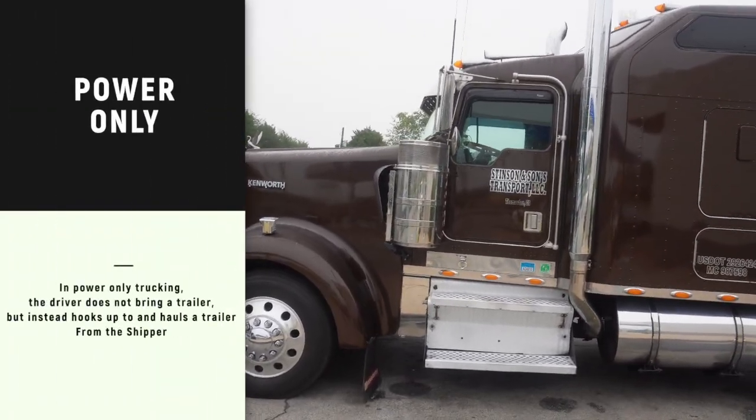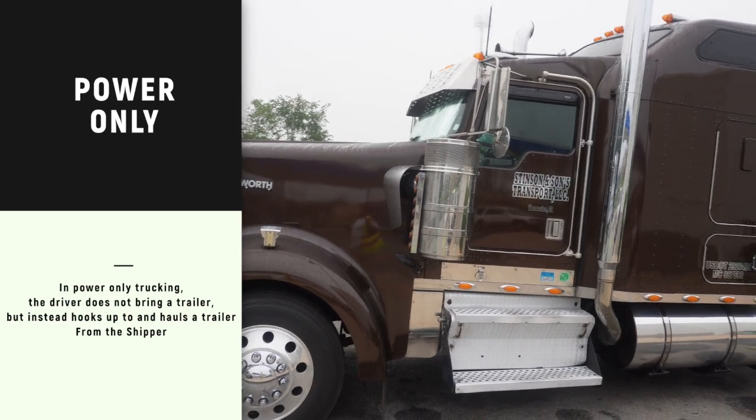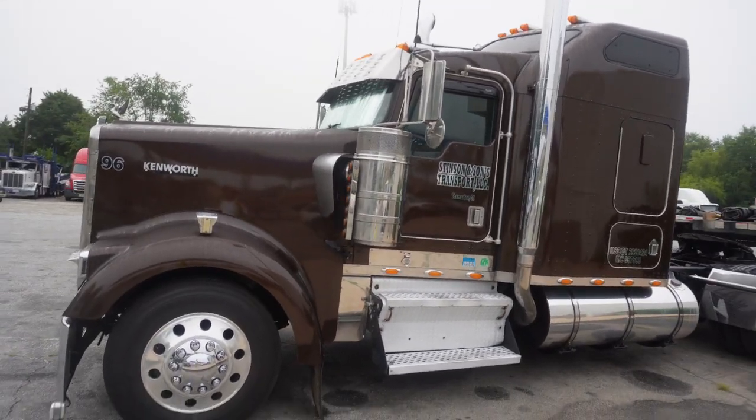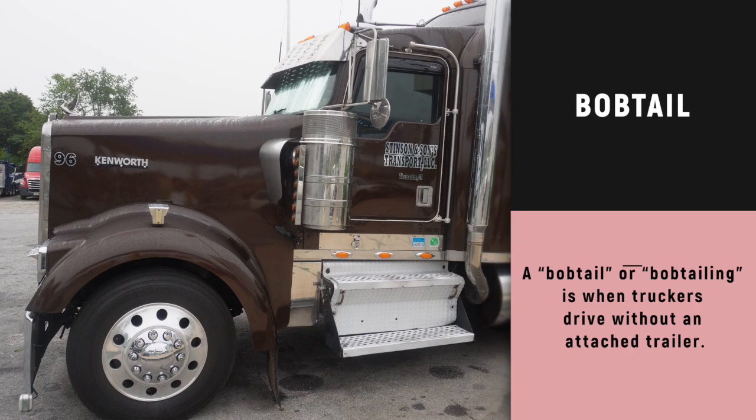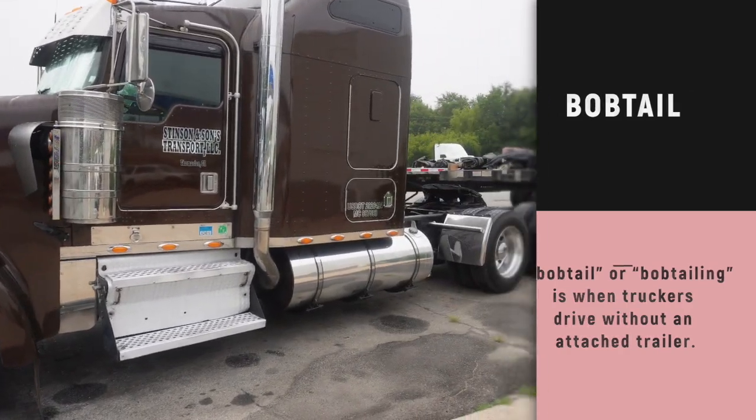CDL holders may be interested also in getting their own tractor trailer. Now, power only is simply what it sounds like. You only invest in the tractor trailer. What that means is that you bobtail into each location to pick up a trailer full of merchandise and deliver it to the next location.